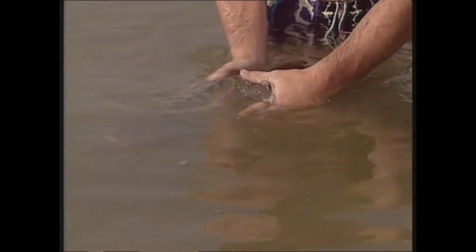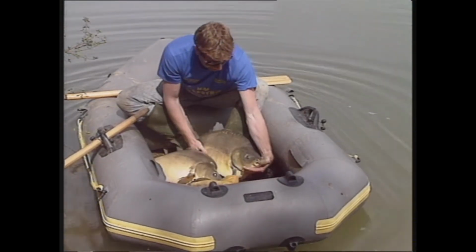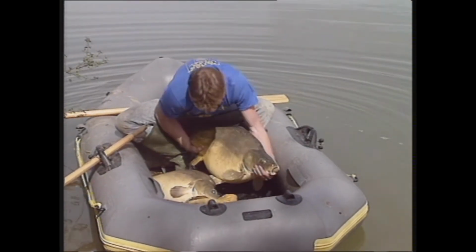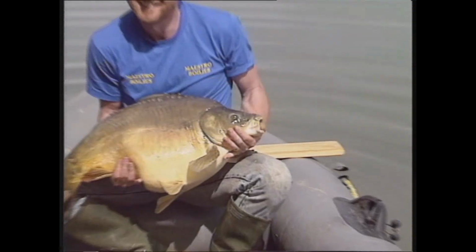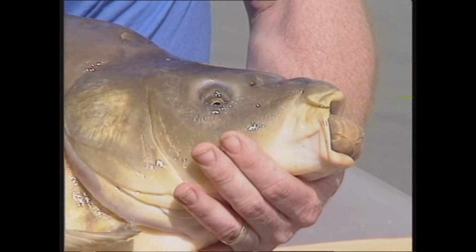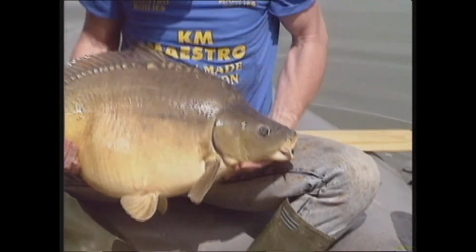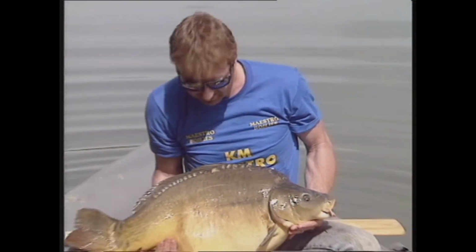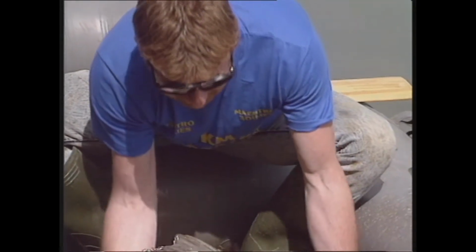Here he goes. Whoa. Don't wake the others up. 30.6, look at that. Is the milk pouring out? Oh, lovely fish. The third one on top of your head. 29.2. 29.2.